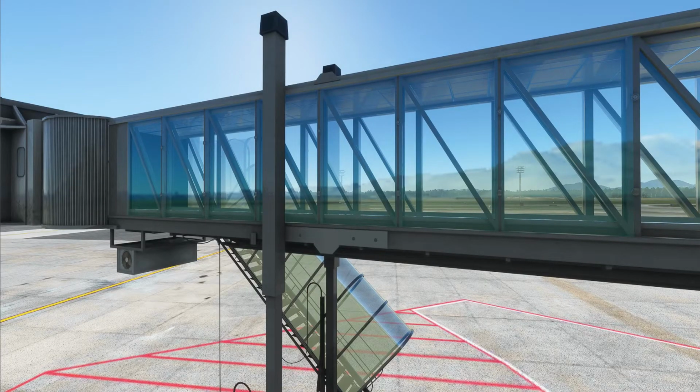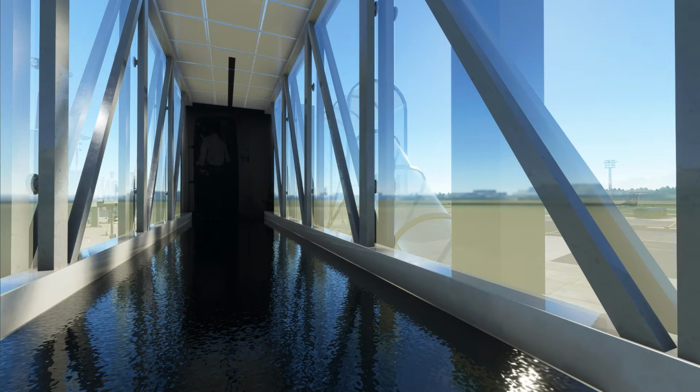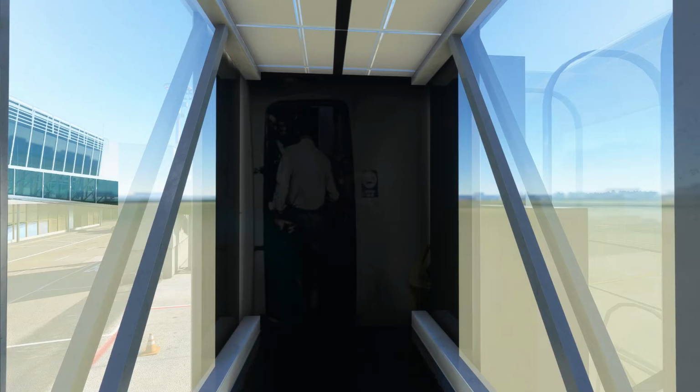Jetways look good. Misted glass. Let's just have a look inside. So there we are in the jetway looking out through the glass. And we've got what looks like a guy there talking to a stewardess. Unfortunately, there's not an aircraft attached to the gates. That's a pity. But a nice idea.